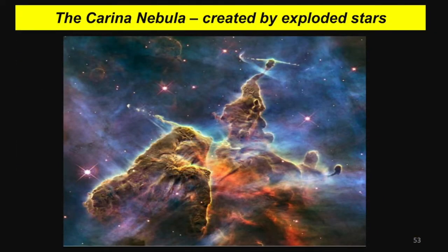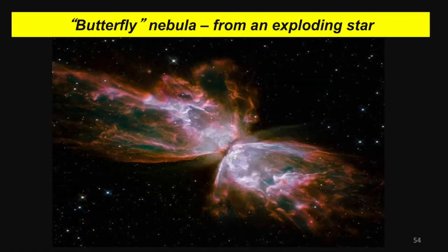Now I'd like to just show you quickly some of my favorite pictures from Hubble. These pictures are awe-inspiring in their own right, and they're also of great scientific interest. A lot of the most interesting ones are nebulas, which are created by exploding stars. Here's a particular one that, because of the way the star exploded, it gave the shape of a butterfly, which is really cool.